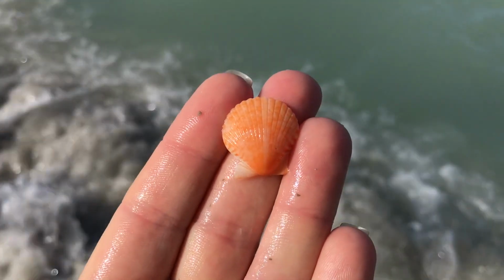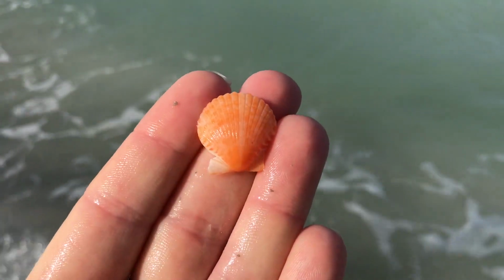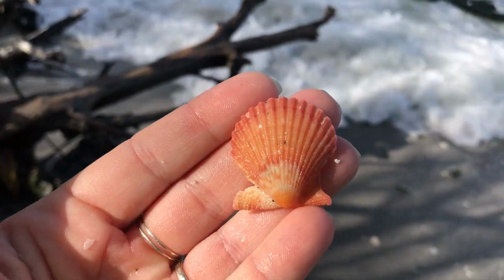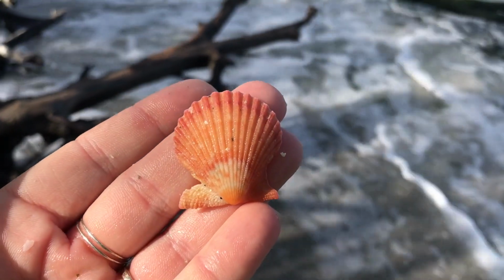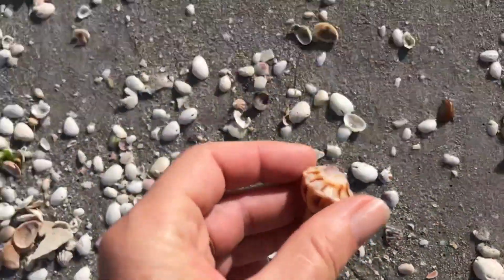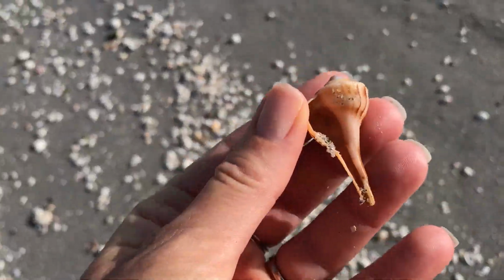And another orange scallop. Pretty. Look at this. Oh, that's a rough scallop. It's beautiful. I was very happy with that guy too. Oh, here we have another little lightning whelk. All right, things are picking up, right?